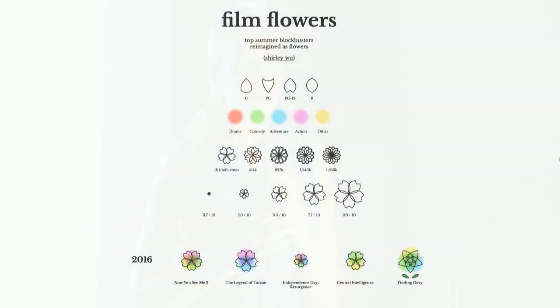For example, this is her take on our movie month called Film Flowers, in which she scraped the top summer blockbuster movies for every year that she's been alive and turned them into flowers. So each of these flowers, or each element of these flowers, represents some value, from the size being the rating, the color signifying the genres, and the petal shape being the age rating. And so each movie turns into its own unique flower.